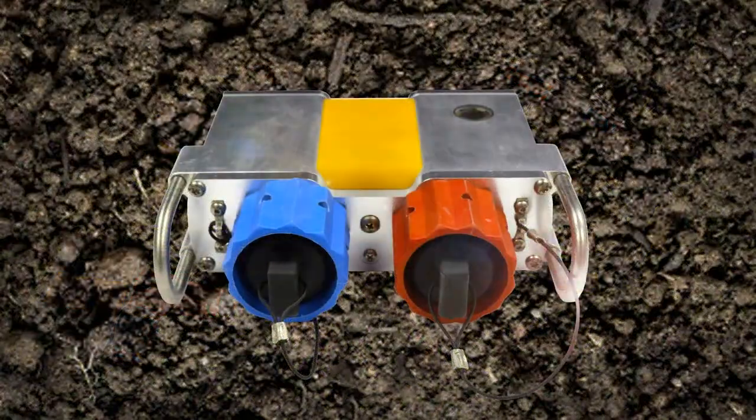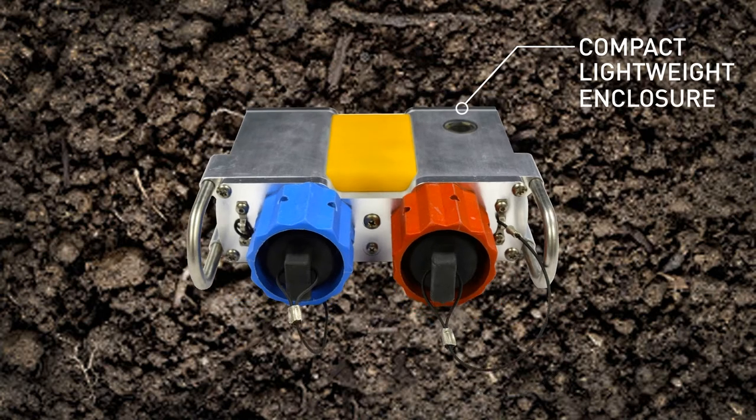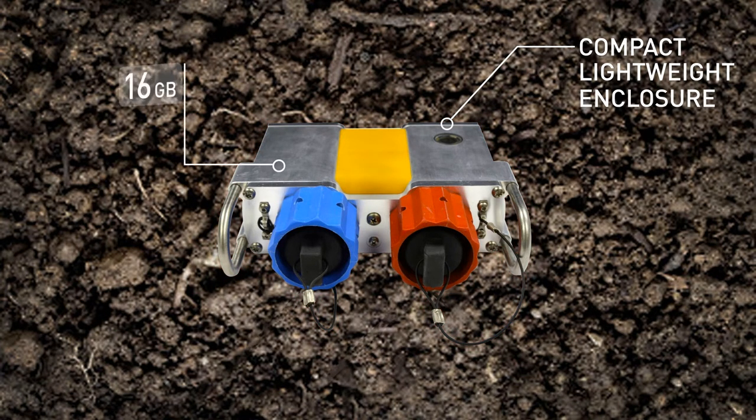Hawk's unique rugged design is engineered with a compact, lightweight aluminum enclosure for maximum portability and durability to withstand the harshest conditions. Each station is capable of storing 16 gigabytes of local data, and LED indicators allow crews to readily assess the health of the equipment in the field.